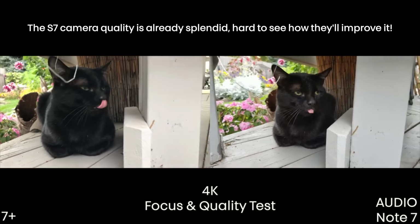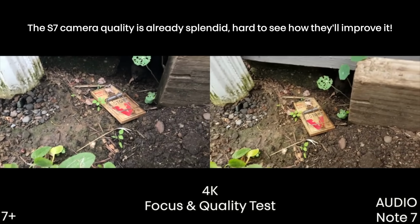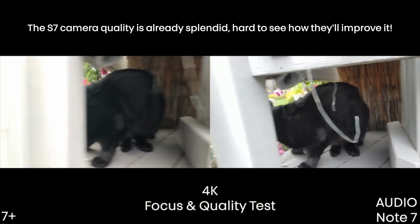Very unusual to actually see him like this. As a mouse trap. He's not doing his job very well.